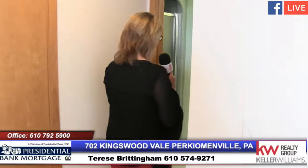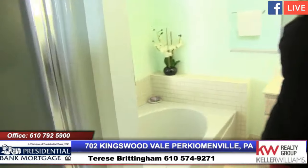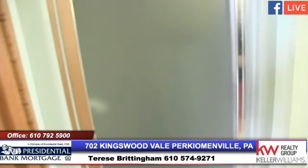Closets, plenty of them. And then we come into the bathroom. And it is a full bath with a large tub for soaking, and then a walk-in shower as well. So that way you don't have to worry if you have someone elderly coming in, it's easy access for them as well. And then we have a really large closet for storage, so it's a really great space to keep all of your stuff. And from here, we're gonna go back over and we're gonna check out the other end of the property.